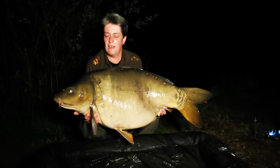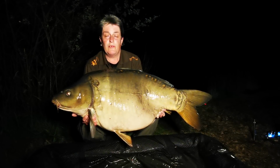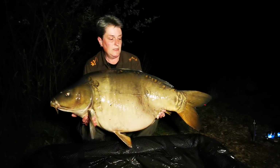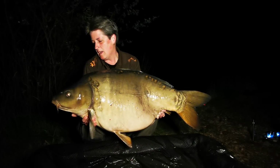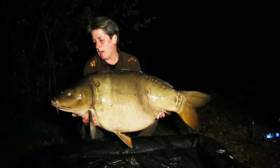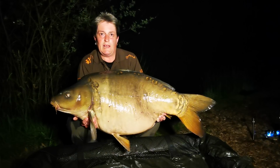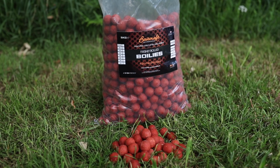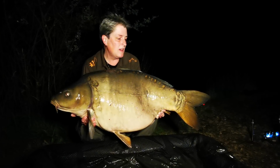First night here, and we decided to bivvy up in Weedy Bay, just maybe for the nights, see if we could bag a lump. And this one's just come along, 49 and a few ounce. Ridge Monkey end tackle, hooked on baits, Blitz and Hemp, and T1, Baitcraft T1 boilies. Wow.